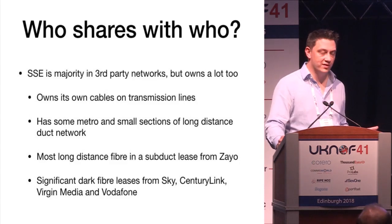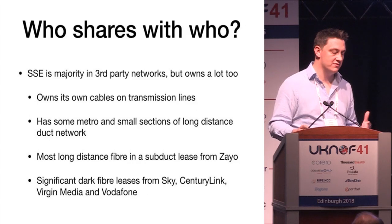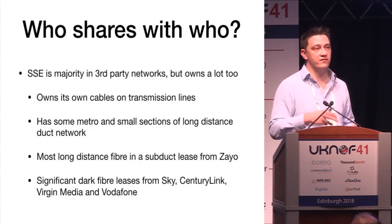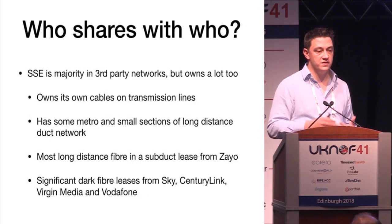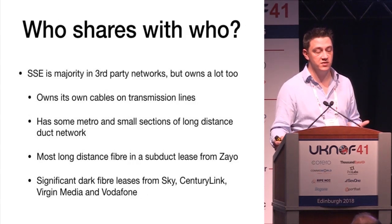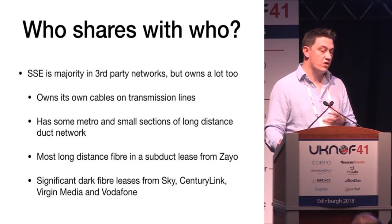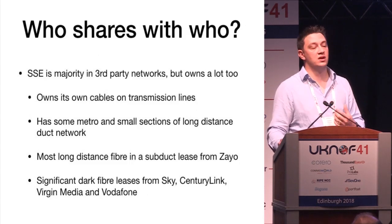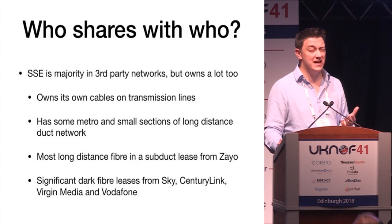SSE, this is a really good example of a network that has been coupled together with everyone's fibre. So SSE have a subduct lease in Zayo's network. They lease subducts and fibre from Virgin, from Vodafone. They've got their own stuff on the pylons in areas where they manage the distribution network for the power. And they've got some metro where they've either had to build for a customer connection or where they have inherited it. A good example of that is Aberdeen.